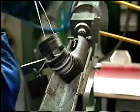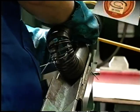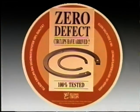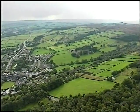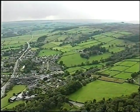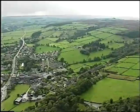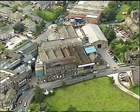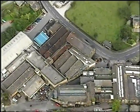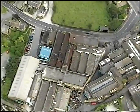To maintain its position as world leader, Ellison Circlips has now pioneered the ultimate circlip. 100% function tested to guarantee heat treatment and geometric characteristics, assuring its customers of a fail-safe product. To view the production of the most precise circlips in the world, you should visit the Ellison Circlips factory in Harden, in the beautiful Yorkshire countryside. There, on a 6-acre site, a highly skilled workforce, in excess of 200, produce more than 15 million circlips and washers every week for customers throughout the world, from South Africa to Singapore, Belgium to Brazil.